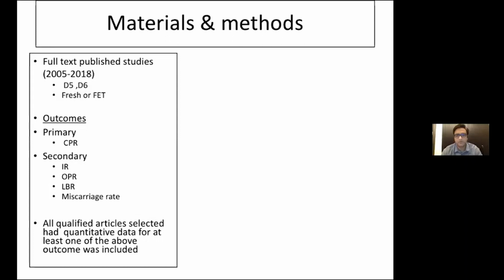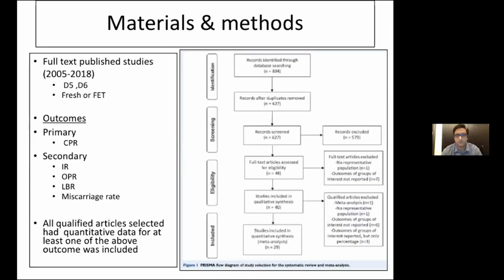The outcomes this meta-analysis looks at is the primary outcome of clinical pregnancy rate, and the secondary outcomes studied here are the implantation rate, ongoing pregnancy rate, live birth rate, and miscarriage rate. All the articles that qualified for this meta-analysis had to report on at least one of these outcomes mentioned here. The conduct and reporting of this review was guided by the Preferred Reporting Items for Systematic Reviews and Meta-Analyses, which is also called PRISMA. And this is their flow diagram.